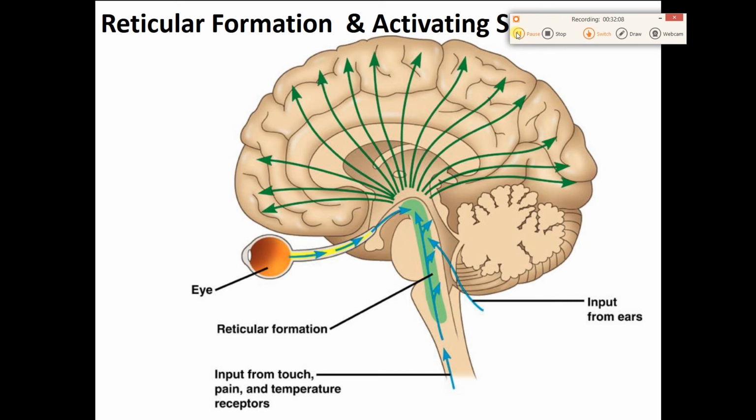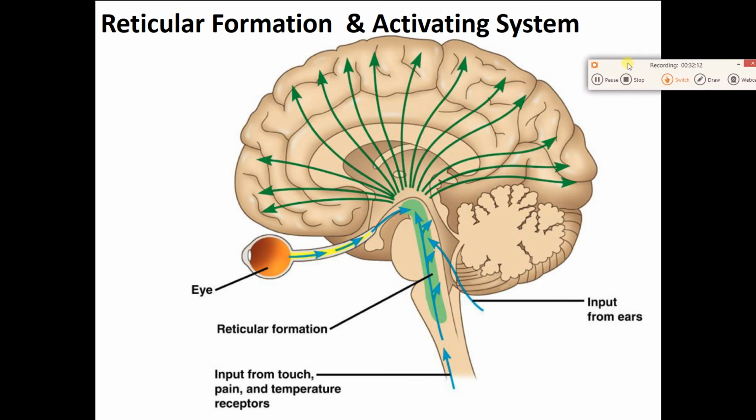All right. Let's talk about the reticular formation. The reticular formation is a whole bunch of different structures. It is going to be in your brainstem primarily. You can see here a whole bunch of brainstem structures, and it has both motor and sensory parts.